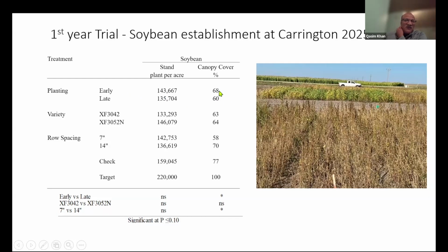The canopy cover was just a little bit different, and between the varieties, there were no differences. If you look at early versus late, there was a significant difference, but between 14-inch and 7-inch row spacing, the canopy cover was a pretty big difference. I was surprised to see that 14-inch row spacing has much more canopy cover versus 7-inch row spacing. And I think one of the reasons we saw this difference is that there's more space for the plants to grow, so there was no competition for the plants to grow.